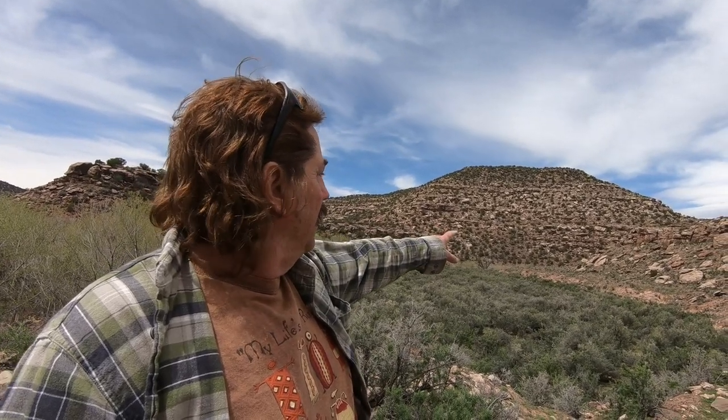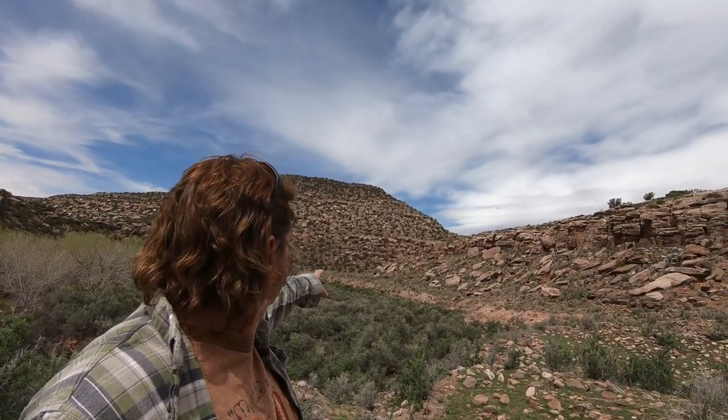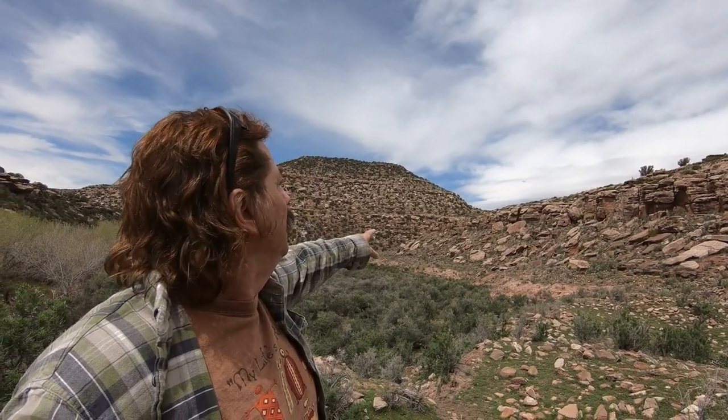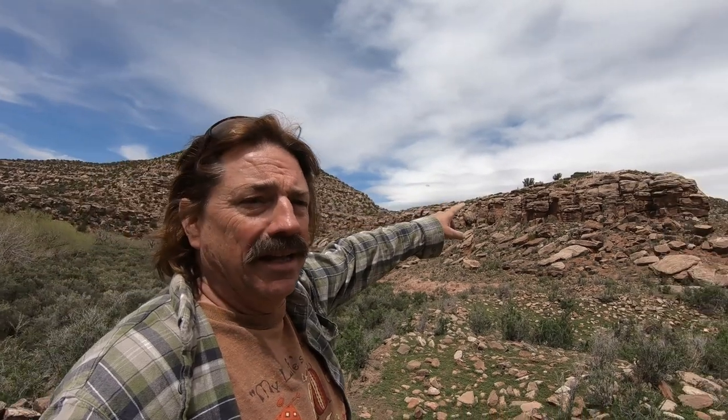From where I'm standing, I'm sure I can see ruins, and that's got to be about 300 yards. That's a good shot over to there. And they're all up on the top up there.